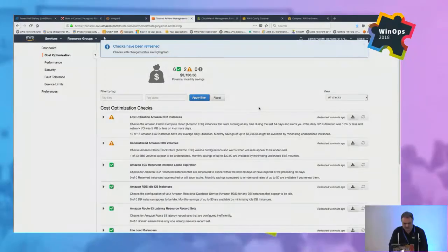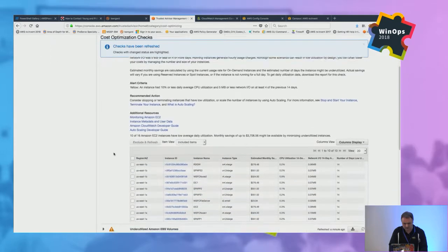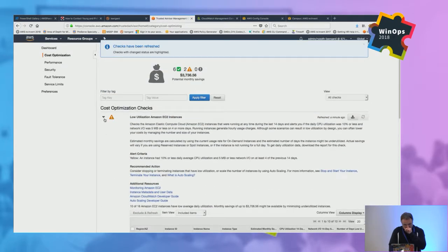Oh my. So it's found in my account a whole bunch of EC2 instances that I think have been running for a while because I was testing something. And perhaps I should have shut off, really. Oh, look at that. So I need to do that before my boss sees it and tells me off.